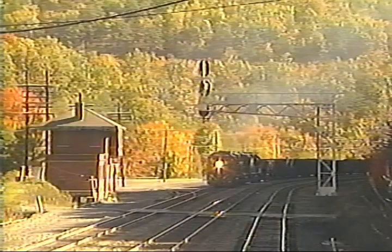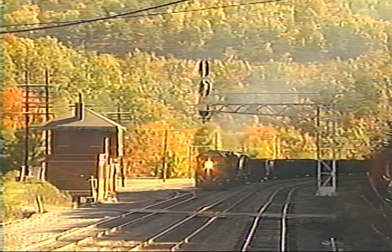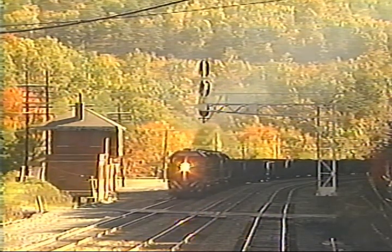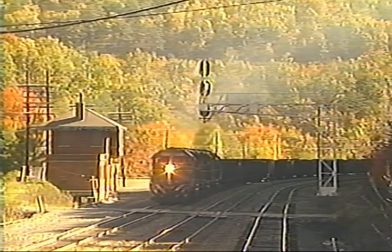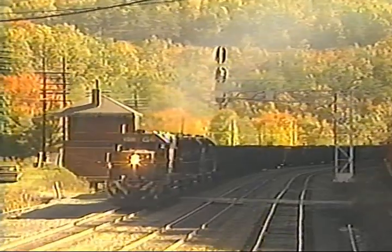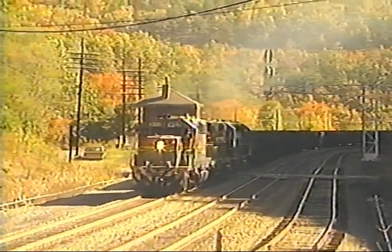The Virginia and West Virginia state line is located right in the middle of Allegheny Tunnel on Chesapeake and Ohio rails, and we're first on the Virginia side as a westbound approaches with Seaboard SD40-2 number 8153, GP40 6745, and GP38-2 2641 on the point of a coal train.